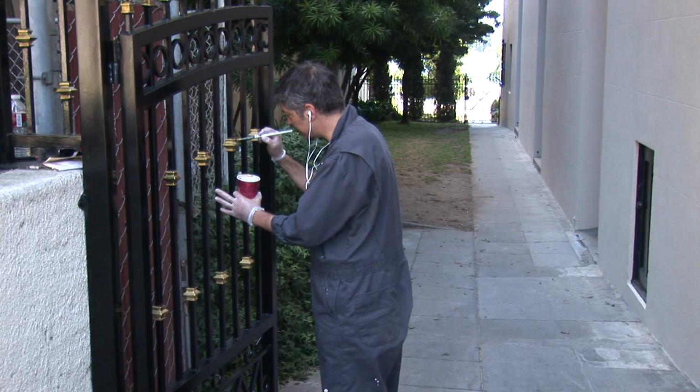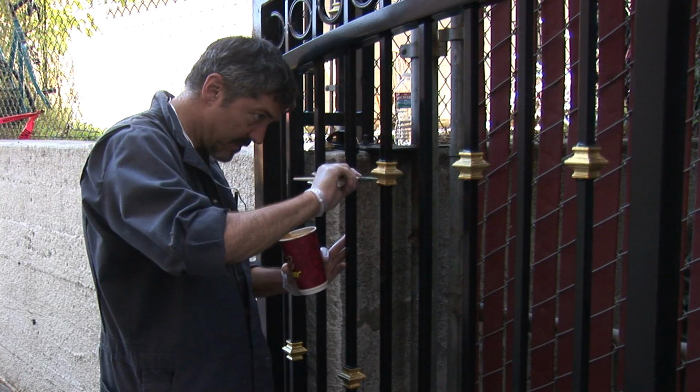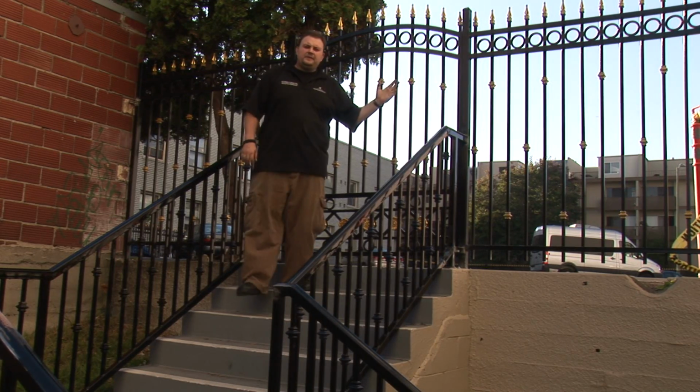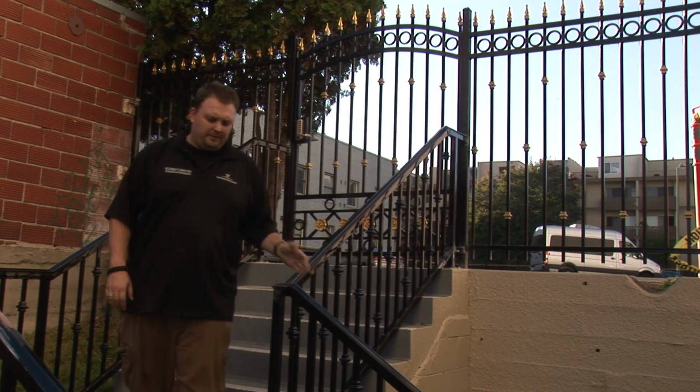One of the things we started doing was putting in this fence to give the Scottish Rite a really high-end appeal, because before it was mostly chain link fencing, and a lot of the chain links were broken, and when the wind blew it would move back and forth. But now we've got this iron gate that's getting finished off in gold on the tips and on the knuckles. We've added this gate and these railings to help people make it down the stairs more safely.